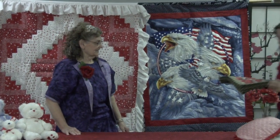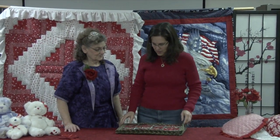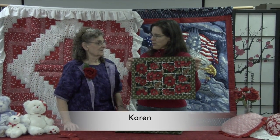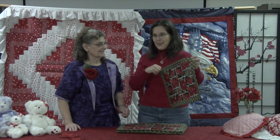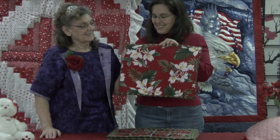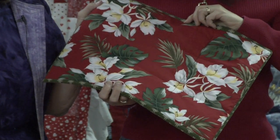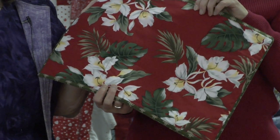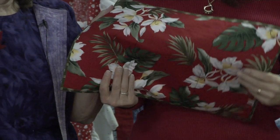Karen is here with Renee's project. So, Renee made these placemats. And this is real Christmassy, but look on the back. It's real islandy. She's from Hawaii. Isn't that cool? That is. I love that print. Even though it's Christmas colors, you can still use it. It makes me feel tropical. Yeah, it'd be nice in the summer.